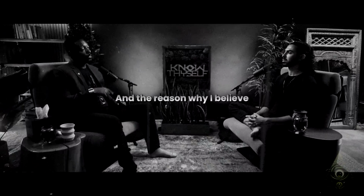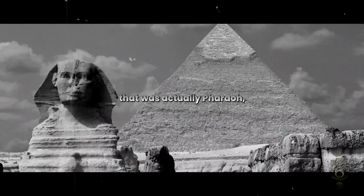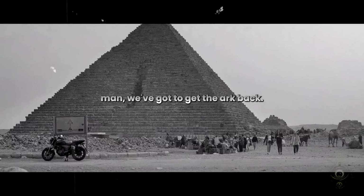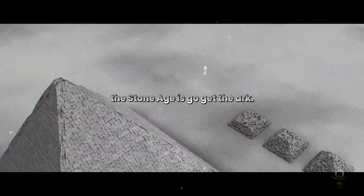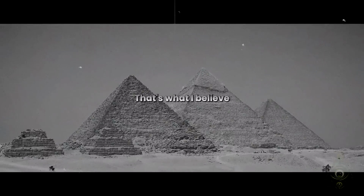And the reason why I believe that Moses was chased when he left, and I believe that was actually Pharaoh Akhenaten in my opinion, is that he took the Ark with him. It was like, oh man, we've got to get the Ark back. That's a source of power for Egypt, but without that, we're back in the Stone Ages. Go get the Ark. And they chased him to go get the Ark. That's what I believe it was really all about.